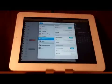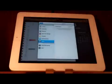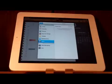Now notifications, you can just set how long before the assignment's due you want it to notify you of it, and different things like that. And sync, you can actually sync this app with iCloud, and if you have the app on your iPhone or iPod Touch, or there's actually a MacBook version too, you can have it sync with that, so everything's always updated. Now I don't have this, so honestly there's no need to turn it on, but I'm assuming it works perfectly just like iCloud.